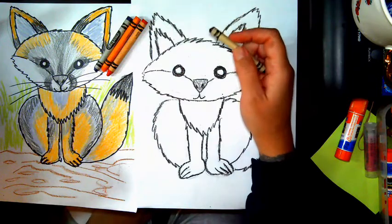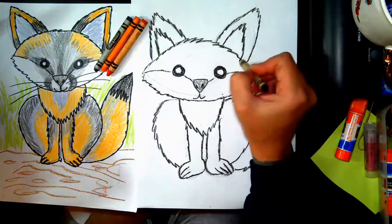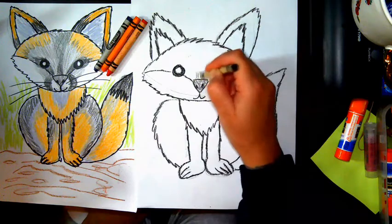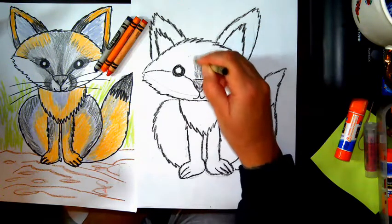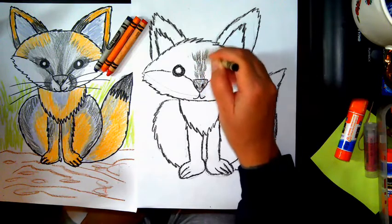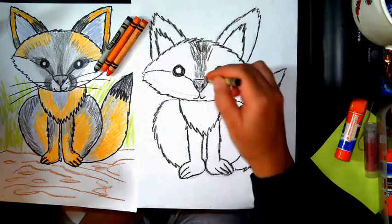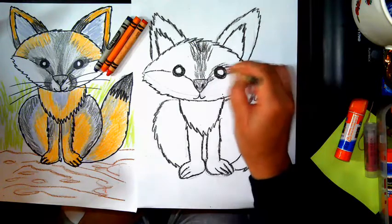So when we're adding texture, the best way to explain it is just like we added the zigzag lines around the fox to make it look fuzzy. For the hair, I'm gonna do short, you can hear the sound of my crayon, short lines like this to give the illusion of fur. And I'm starting with my black because the fox has some black kind of up through its face and a little bit around its eyes.